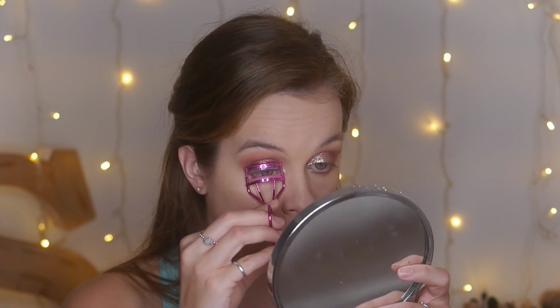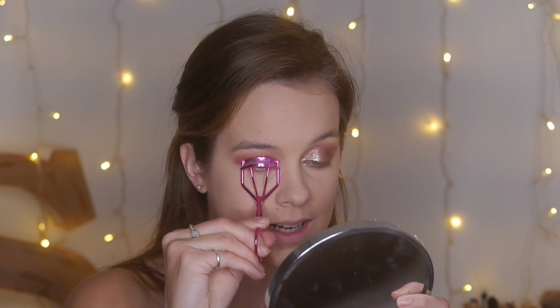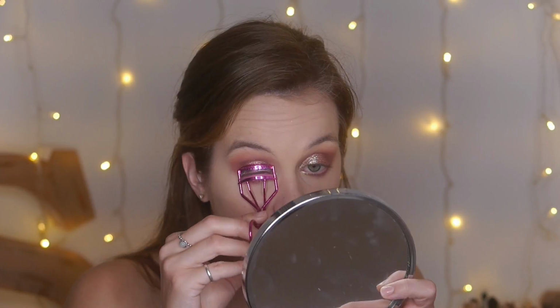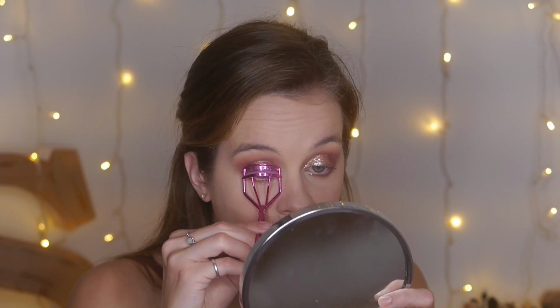So I'm gonna just start off by curling my eyelashes as always. These are actually from Sephora, so I presume you can get them in Sephora still. I didn't buy these in America. My cousin bought them from the Paris Sephora, but I know they have an abundance of eyelash colours at Sephora, so if you can't get these pink ones, I'm sure they're all very, very similar.